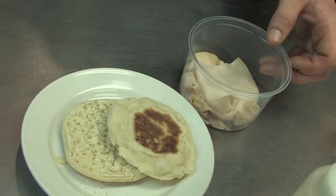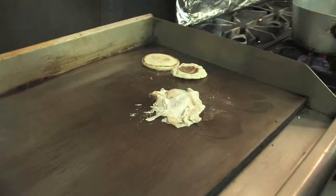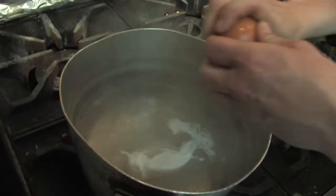Step 1, the English muffin. Drop our muffin down. Those get a quick toast on the flat top. Generous amount of turkey. So far, this is the classic hot brown start. But here's where it takes a turn toward breakfast. We'll take our eggs and drop them in the poacher while we got everything cooking.